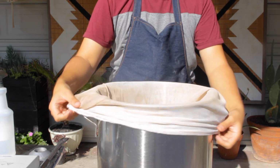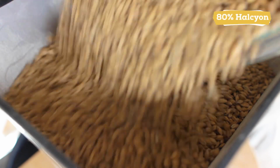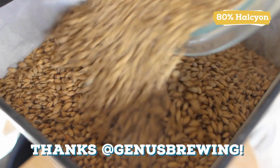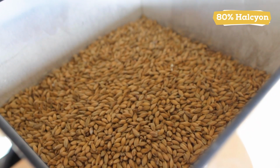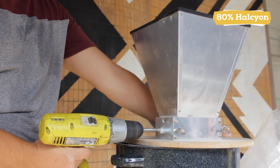For that, I'm using 80% Halcyon. Shout out to Peter over at Genus Brewing for sending this my way. He calls Halcyon the greatest malt ever, and this is my first time using it, but supposedly it gives a great breadiness to the beer, similar to Maris Otter.